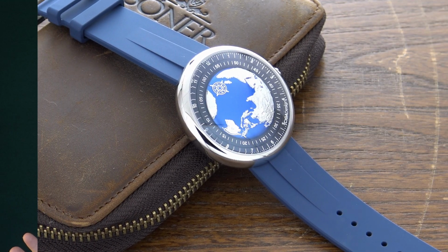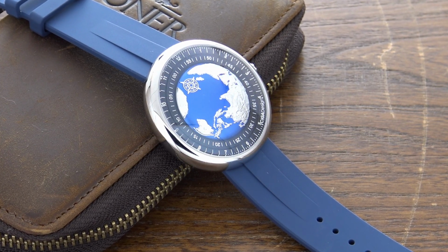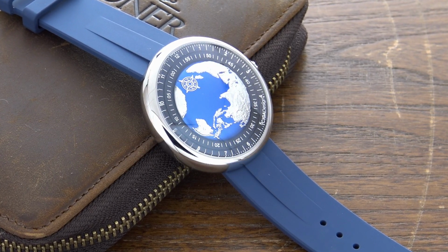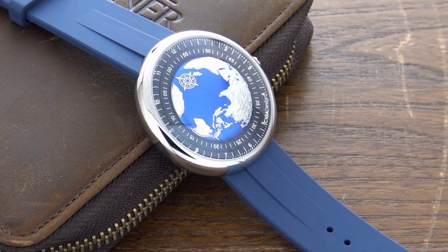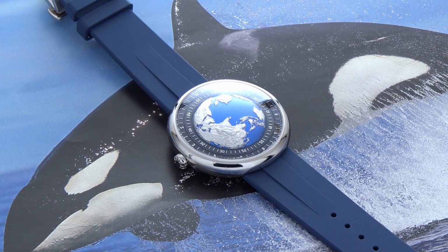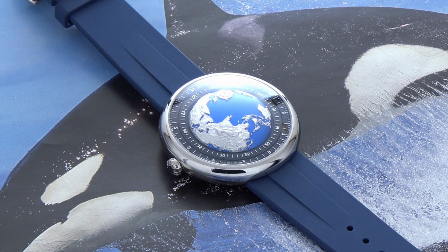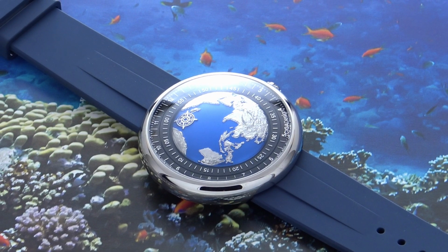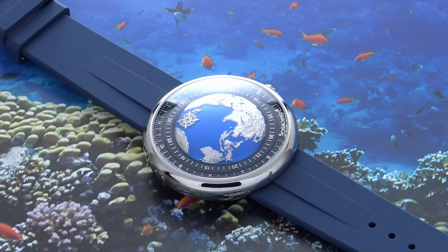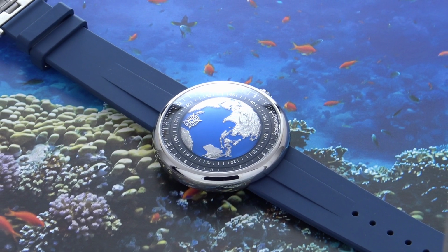I think it's incredible. Moving on to the objective things, however, the finishing is very good, which isn't hard to do since all they needed to do was polish the entire circular case. However, that doesn't take away from the fact that the finishing is very good. The globe on the dial is incredibly done, and you can stare at it for hours. The strap is extremely comfortable, it feels very premium, and it suits the watch perfectly.